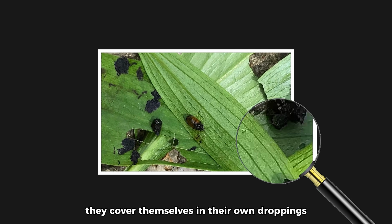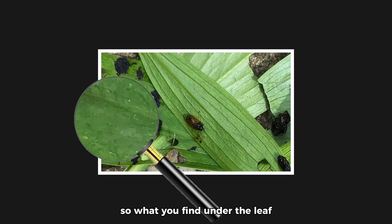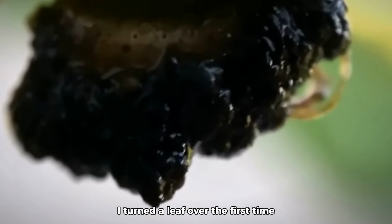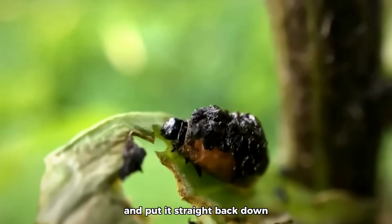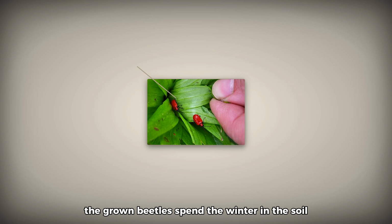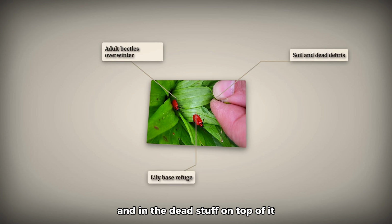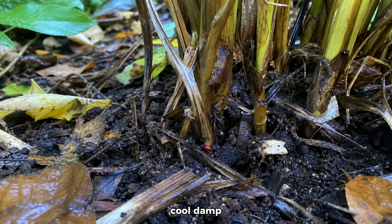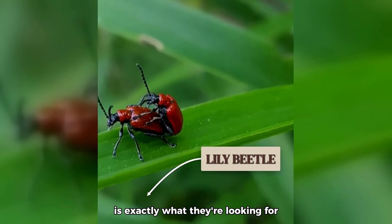They cover themselves in their own droppings, so what you find under the leaf looks like a slug that fell in something. I turned a leaf over the first time and put it straight back down. Here's the part that puts them on this list. The grown beetles spend the winter in the soil and in the dead stuff on top of it, often right at the base of the lilies they ruined. Cool, damp, shaded, a pile of dead lily stems is exactly what they're looking for.